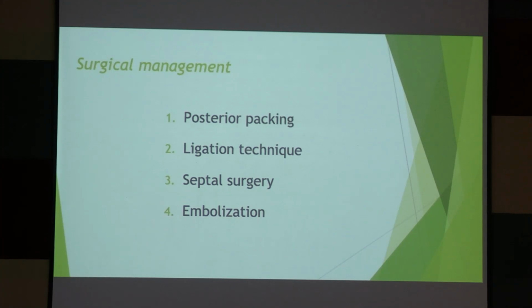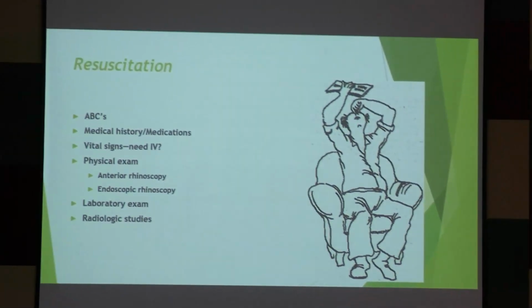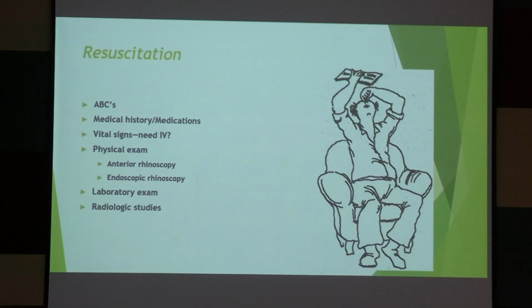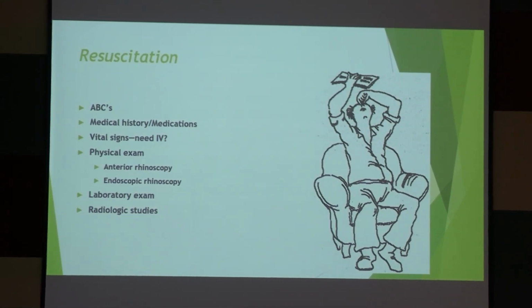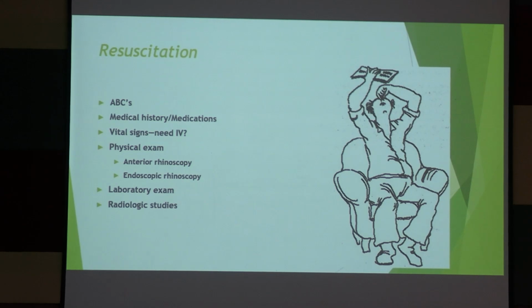We spoke a little bit about epistaxis. So how will you manage it conservatively first, and after that we will go for the surgical management. In any case of epistaxis, any emergency, any acute condition, first things first: ABC, right? Airway, breathing and circulation.